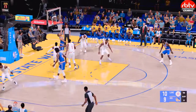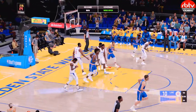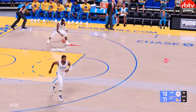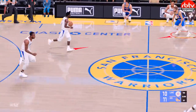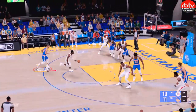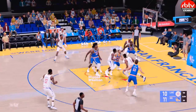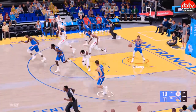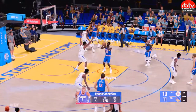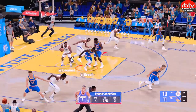Curry against Jackson. Count it. Good. Oh, just an easy reverse for him. He has nice feel and touch around the bucket. The Clippers trail. Jackson outside. Not a lot falling for him in this quarter. He's got to stay aggressive, try to break through, see if you can get an easy opportunity. And stolen by Leonard.